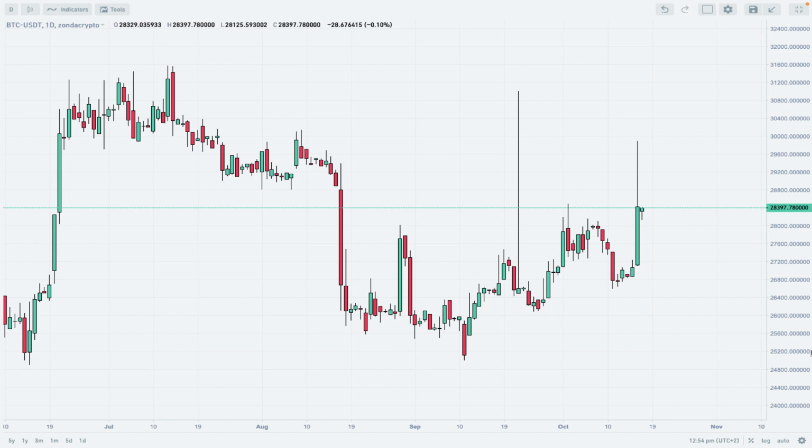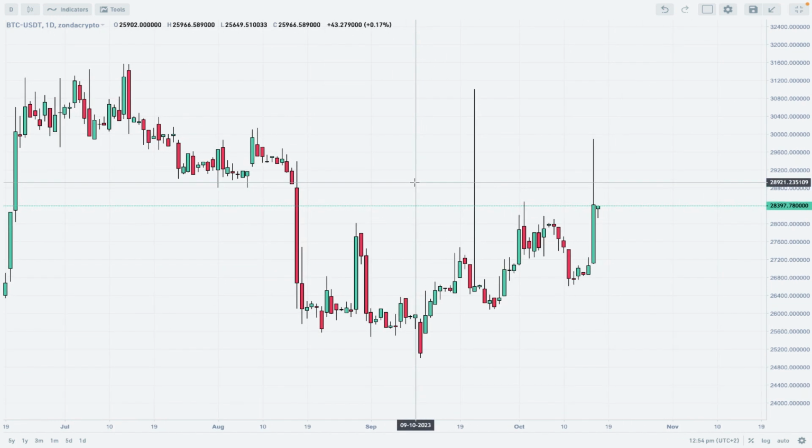Let's take a look at the Bitcoin to Tether daily time frame chart on the Zondacrypto exchange. What we have here is a typical Japanese candlestick chart. We can see clearly that green is the up candle and red is the down candle.